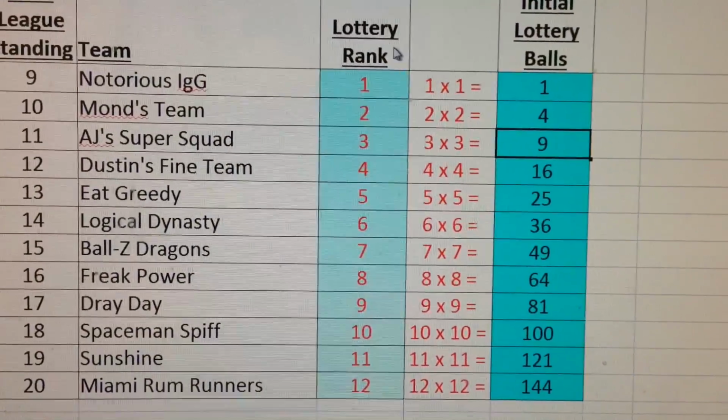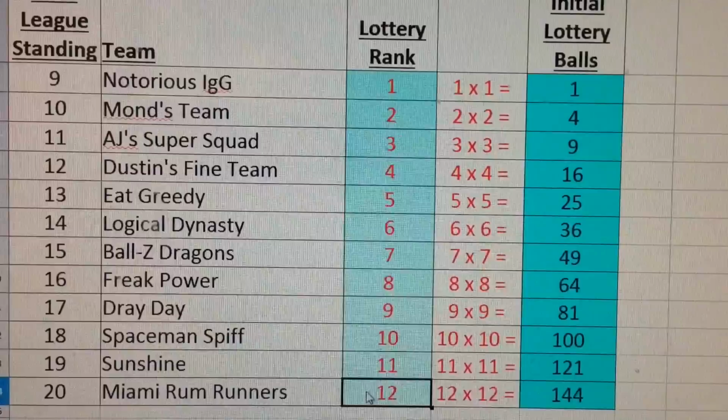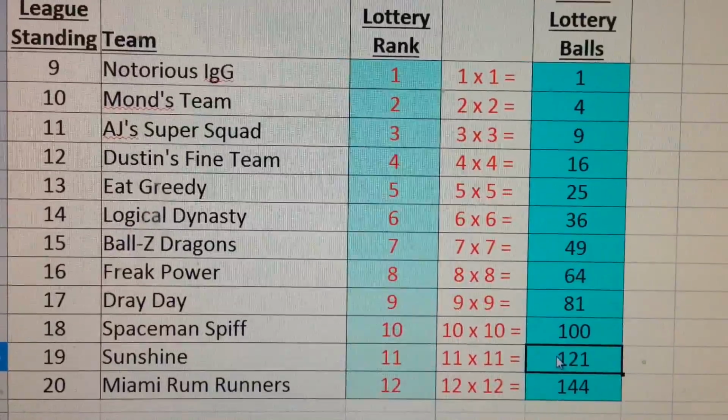it's easier to see it over here. So once again, Notorious IGG, lottery rank was 1, lottery balls 1. Miami Rum Runners was 12, so I took 12 times 12, 144. Sunshine was 11th, 11 times 11, 121.